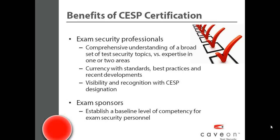The other benefit, well, it's kind of the same thing really, that there is a defined learning path. So if you're getting into exam security or you have areas that you may not be familiar with, studying for this program will help you avoid reinventing the wheel. And this has always been a big thing of mine. This kind of crosses over into the industry perspective. We've often had to reinvent the wheel.